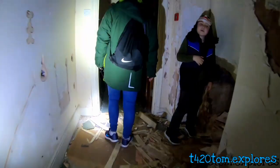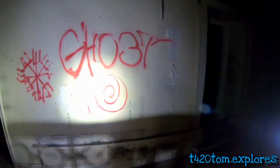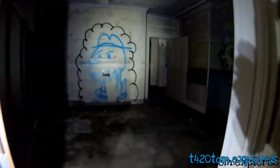These steps have been walked on a lot. Yeah, that's the way we came in. What's up there? It's all bedrooms up there. You saw us up there, Tom? No, I haven't been up here yet. Ghost EA. Is it just bedrooms? Oh, the big one, yeah.